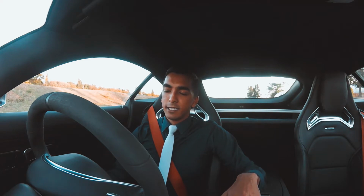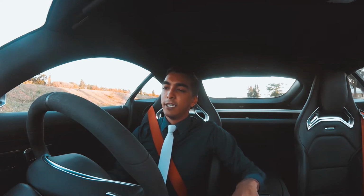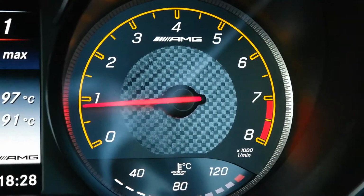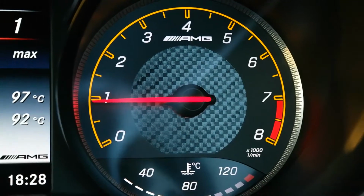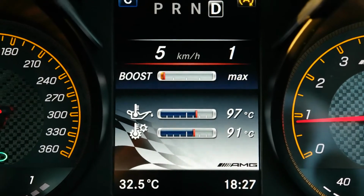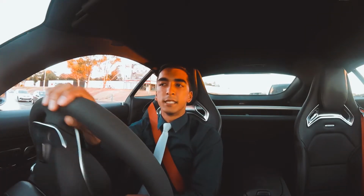Absolutely love the dials. I think Mercedes, again, German brands, they know design, they know how to do it clean, they know how to do it sharp. And again, F1 inspired. You've got a carbon background, you've got a checkered flag in the middle, your boost gauge, meters, everything that you need right there for you. Okay, let's hear it.